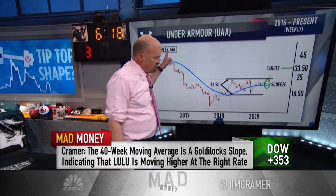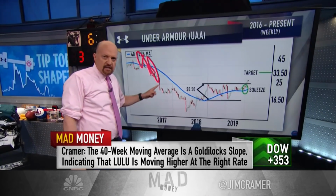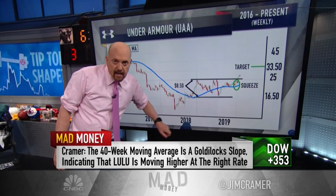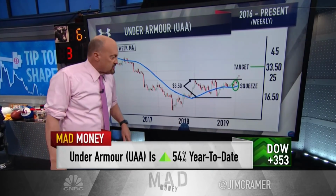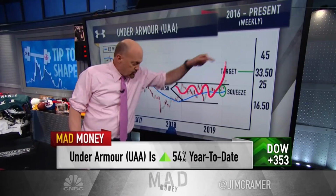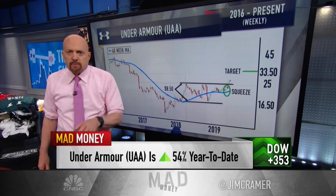Witness the action in Under Armour's weekly chart, okay? Here's a stock that spent years getting hammered. I mean, oh man. It's now down 50% from its highs in 2015. But Under Armour has finally started showing signs of life as it pops out of what's known as a volatility squeeze. All right. So where does Fitzpatrick think it's headed?